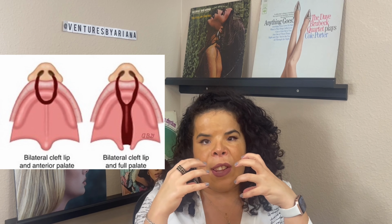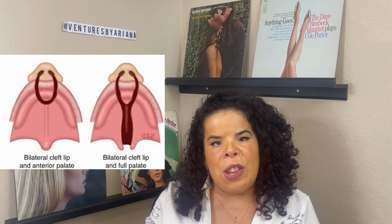The severity of a cleft palate can vary, ranging from a small opening to a more extensive gap, like I was saying, and that can extend into your nasal cavity as well. With the cleft lip, like I was talking about before, that can extend into the nasal cavity. The cleft palate actively affects the nasal cavity. So as you can see in the image, there's a gap and it affects a variety of things: breathing, feedings, things of that nature.